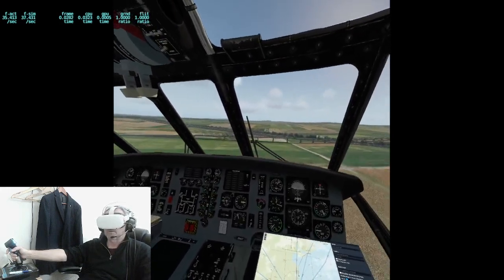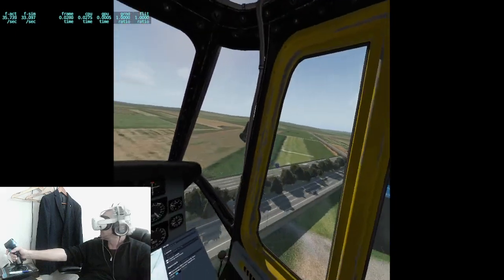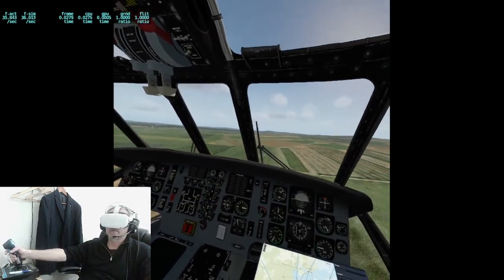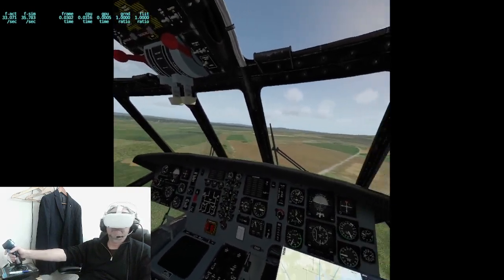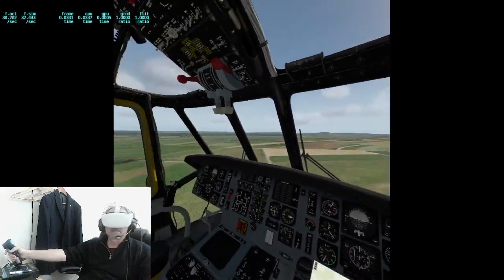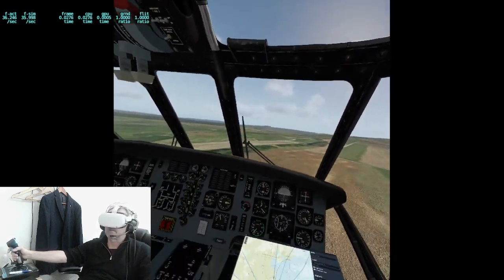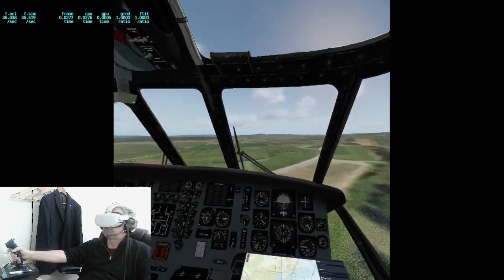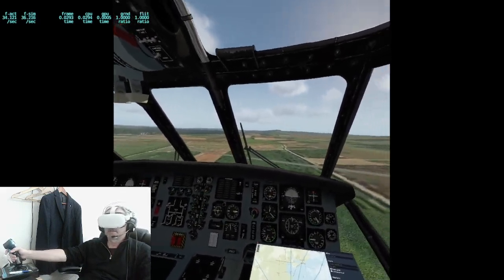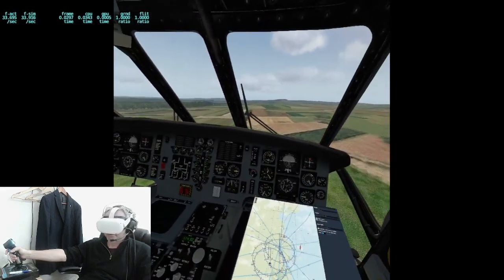Not far to go now to Dublin. This is one of those flights where everyone in the back would be sick, because it's bouncing all the time, and you just want the flight to end, you just want to get down on the ground, because it's so lumpy and bumpy.